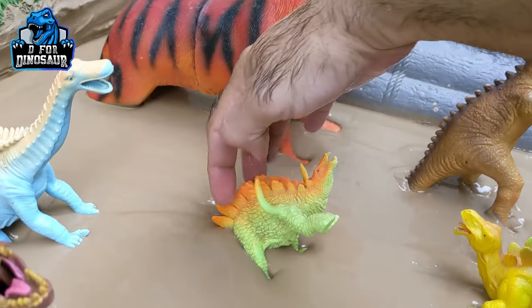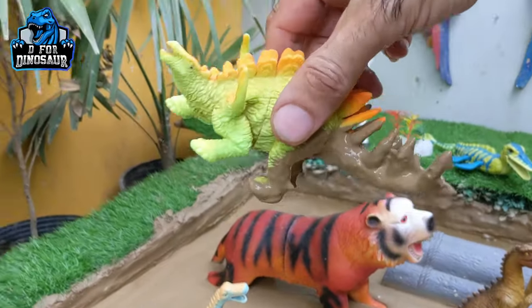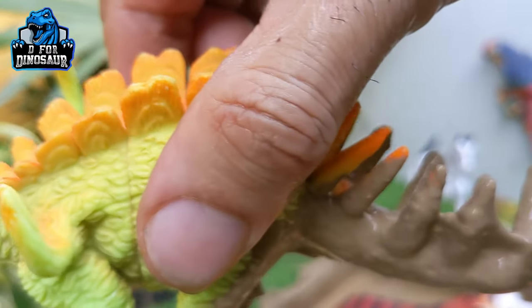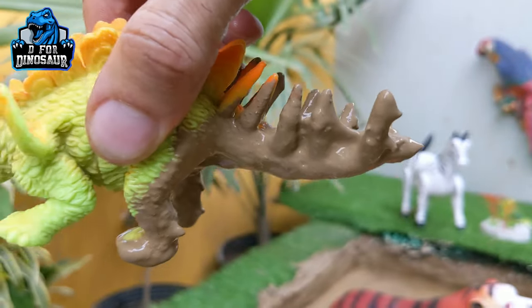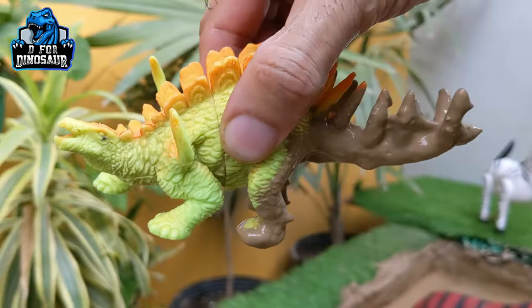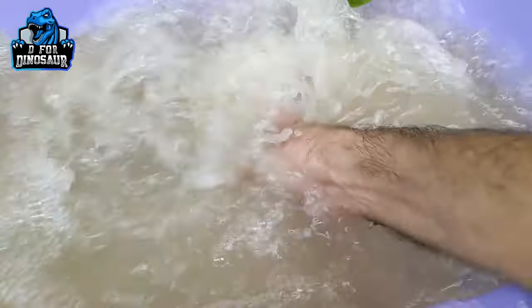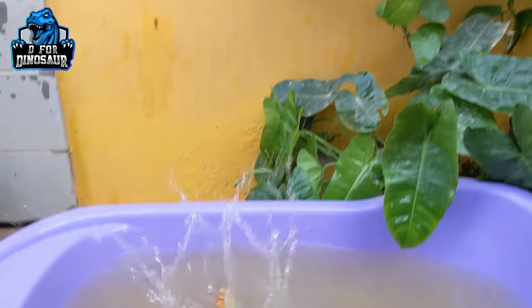The next one we have is Kentrosaurus. This is a very extraordinary dinosaur. Kentrosaurus is a herbivore dinosaur, and just look at the chain of spikes on his back. And he has an armed tail. They activate this tail when they are in fight mode. They move with four legs, and we can see the big horns on his upper arm. So they are herbivore big dinosaurs. Let's watch it. Here we go, Kentrosaurus.